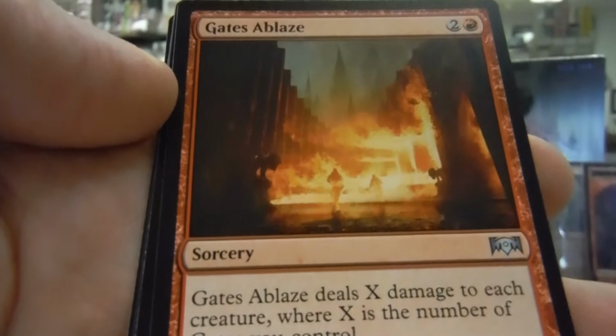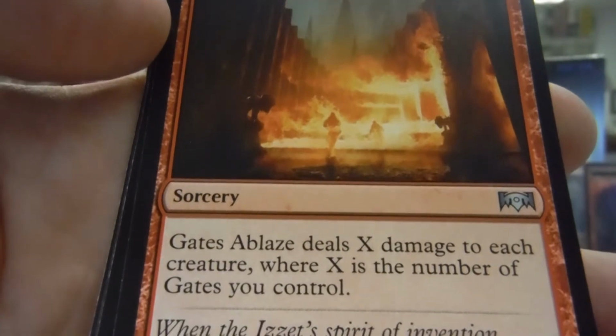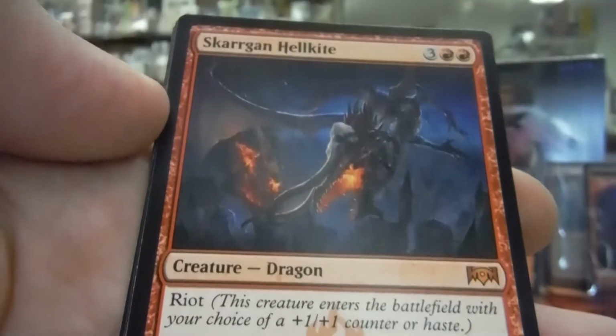Gates of Blaze. This is the burn card that I mentioned earlier. So Gates of Blaze deals X damage to each creature, where X is the number of gates you control. So depending on how many gates you're playing, this card can be pretty devastating.